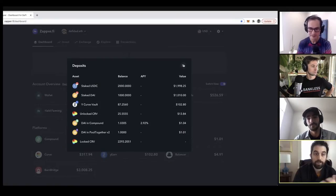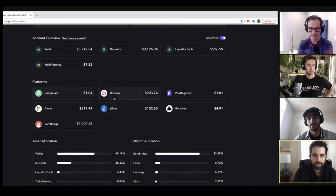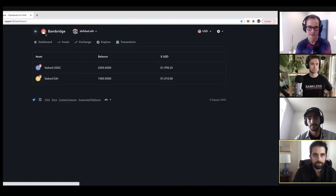To earn yield or do some yield farming. And you can see here even a breakdown of the different platforms I have money in. I have some stablecoins in Barnbridge that are earning me BOND. That $3,000 of value here is staked there.